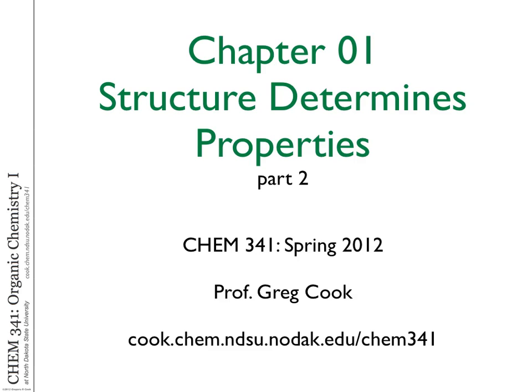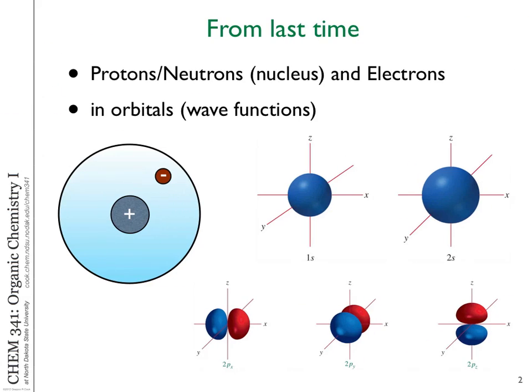Okay, I want to continue on with the overview of the topics in Chapter 1. If you recall from last time, we talked about various aspects of atomic structure and molecular structure. So recall that we have electrons, protons, and neutrons, and they're organized in a structural way within discrete energy levels, and in particular within regions of space.